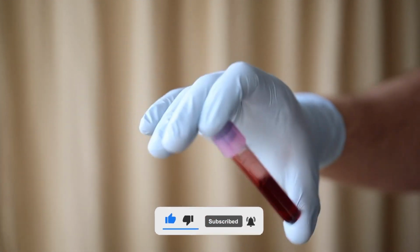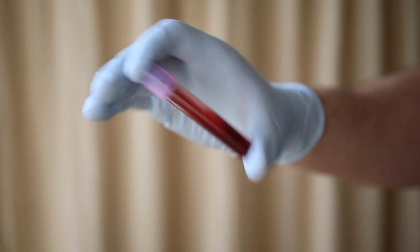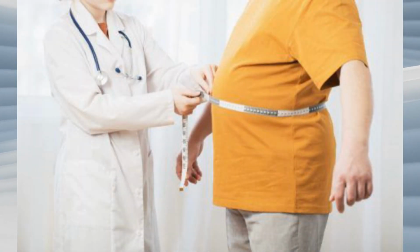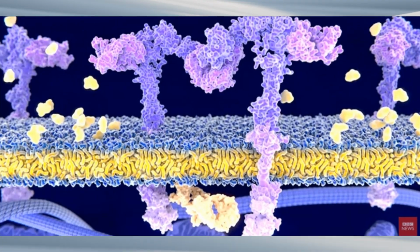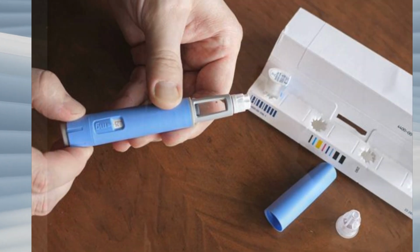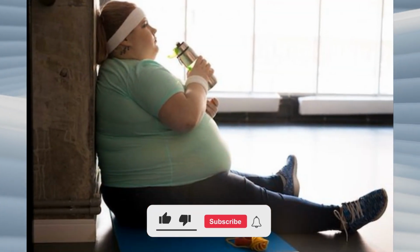But it is important to remember that medication should always be associated with lifestyle changes. The combination of a balanced diet and regular physical activity. Semaglutide is not a substitute for a healthy lifestyle, but rather a complementary tool. Its effectiveness is maximized when a comprehensive weight management plan is in place.